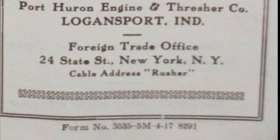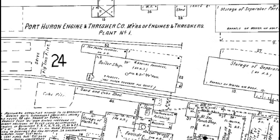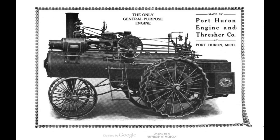The company not only expanded nationwide, but also in Port Huron. They would expand to have three plants in Port Huron. The first one, of course, is the one that we've been looking at on 24th Street in Bancroft. They called this plant number one, and this is where they built all the heavy machinery, like the traction engines and the threshers.